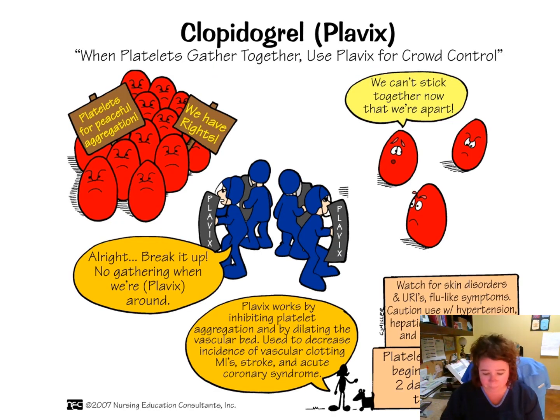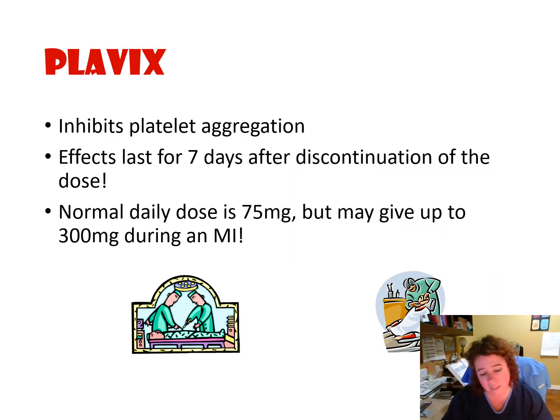Here's clopidogrel. Love clopidogrel. We see so much clopidogrel in our community. We're using it a lot. One of the crazy things about clopidogrel is that it lasts for 7 days after you discontinue it. Typically, patients taking clopidogrel need to watch out for increased bleeding effects. We need to make sure that these patients are at least 7 days off their medication before we go in and do any kind of elective procedure. And that includes dental work.